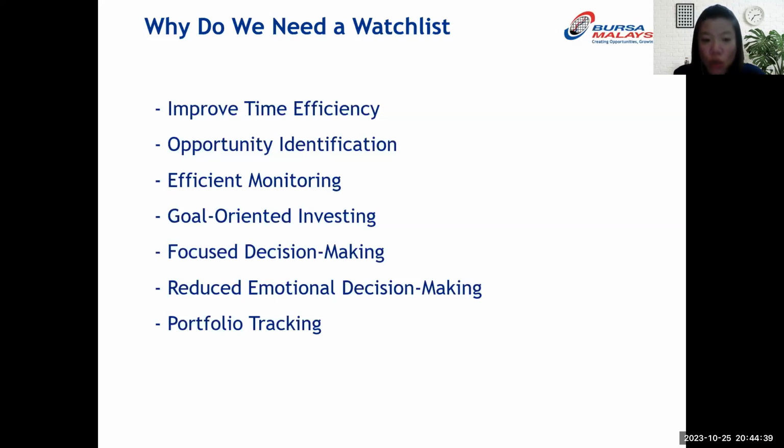Efficient monitoring also allows us to monitor the performance of the stocks that we are interested in and stay up to date with their news, earnings reports, and other relevant information that may impact the movement of the stock price. One of the benefits of creating multiple watchlists with different strategies is that we can test concepts and ideas. For example, if investing in all the stocks in our watchlist for a certain strategy can outperform the market, then refining our selection based on qualitative criteria might further enhance the performance of the strategy.